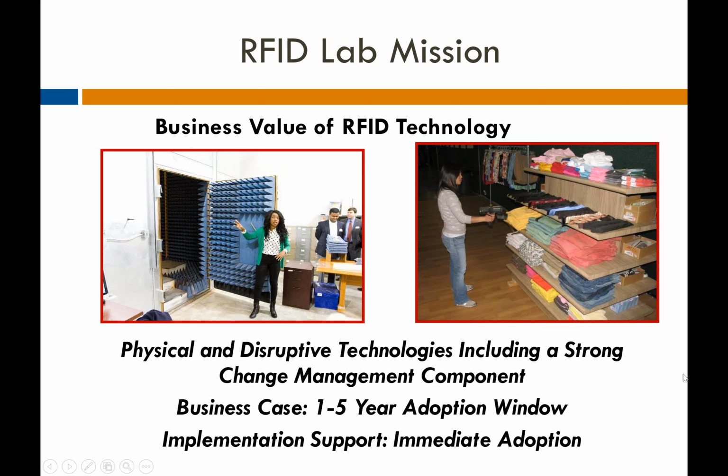So the mission is to study the business value of RFID technology, as we said. We focus heavily on physical and disruptive technologies, including a strong change management component. So a disruptive technology is something that changes the way that a business normally operates. So a prime example in retail is a barcode. If you think about retail stores up until the late 70s, there were no barcode scanners in use. When it came time to check out, you would have a cashier that would type in the information. When it came time to do inventory, you would have someone walk the shelves with a clipboard. When barcodes came around and became widely implemented, it heavily disrupted how retail stores operate.